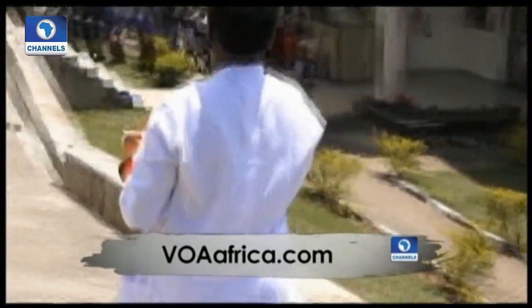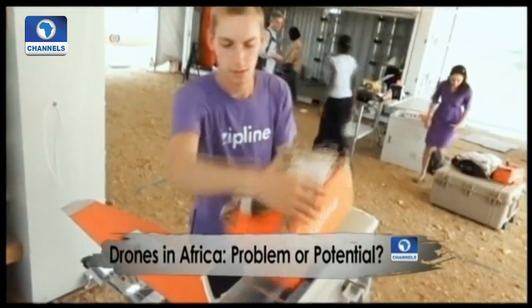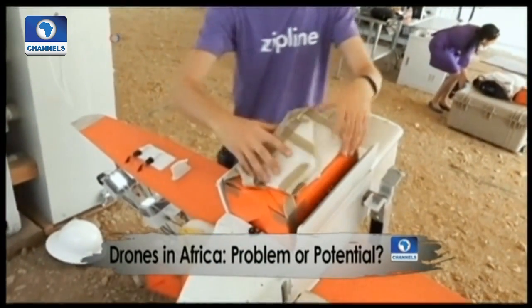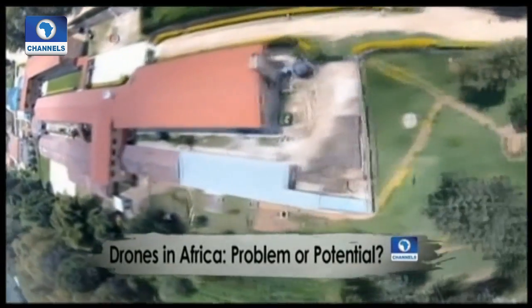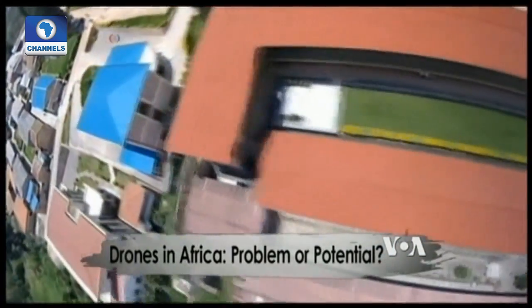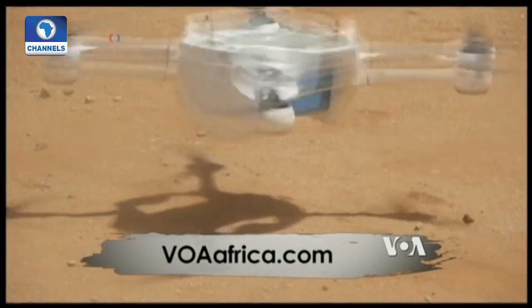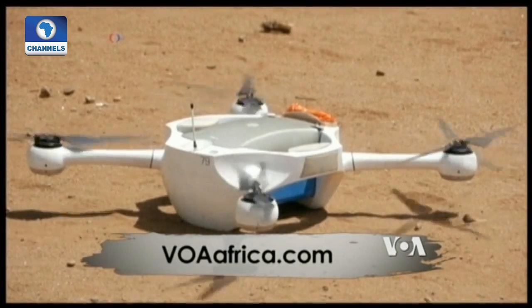Blood is incredibly urgently needed, and this is a way of getting it to them 10 times faster than we've been able to get it to hospitals in the past. As Africa gradually embraces drones, questions remain about whether the continent is ready for them, how much they will cost, and how they'll be regulated, even as many African countries are only just beginning to develop their drone policy. Heidi Adams-Fitzpatrick, VOA News, Washington.